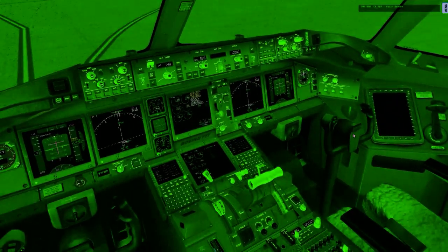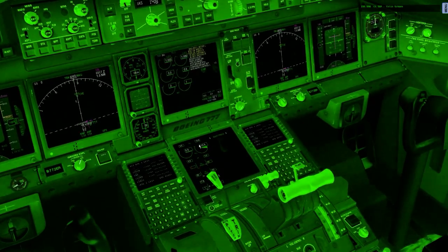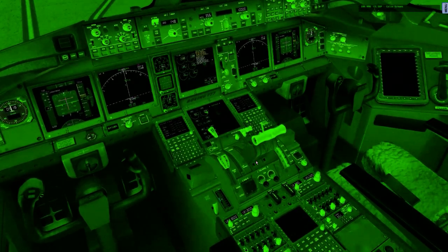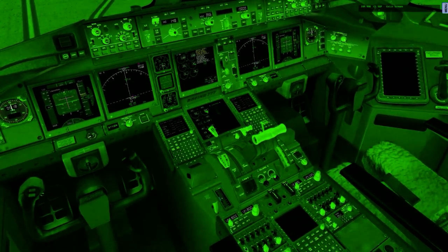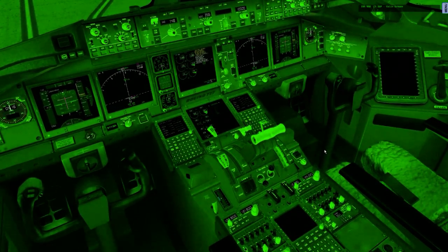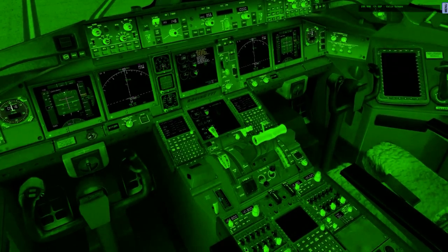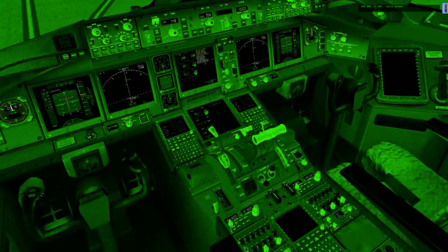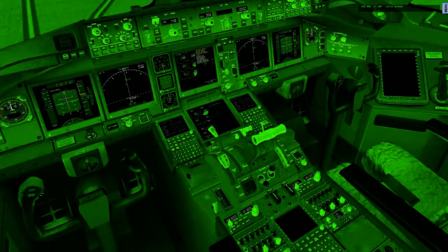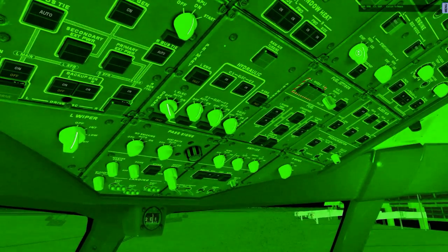Yep, starting engine 2. We have N3 rising, N1 is rising, N2 is rising. And we are aiming for about 3 at N1, and we can kick the fuel in. Sorry, I mean 5. And we have the fuel in. I don't think you can hear that sound, because I lose my audio here too. But never mind, you can listen to me for the whole flight. Okay, engine 2 is done, we can start engine 1.